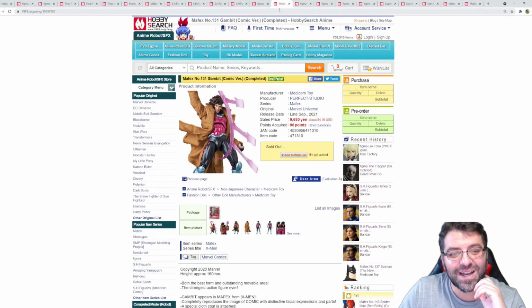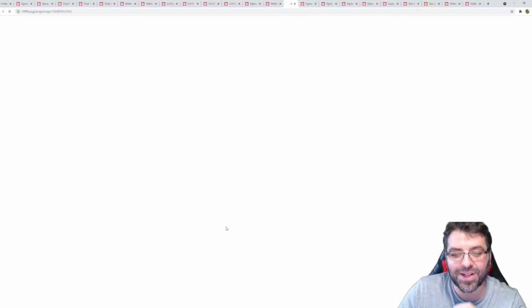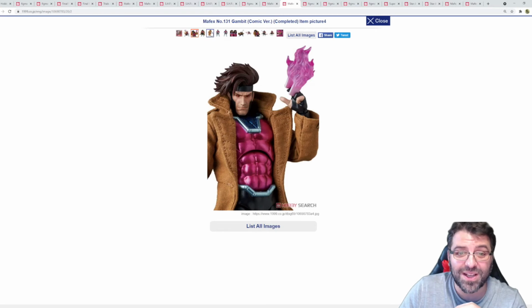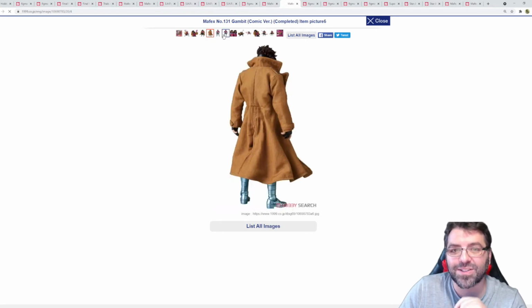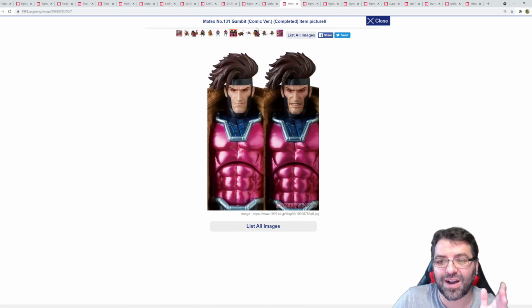And we got also Mafex number 131 Gambit comic version. This was actually released really at the end of September, but I put it here even though it's sold out because I believe it's one of the best comic versions that Mafex has done yet. Just looks straight out of the comic books.